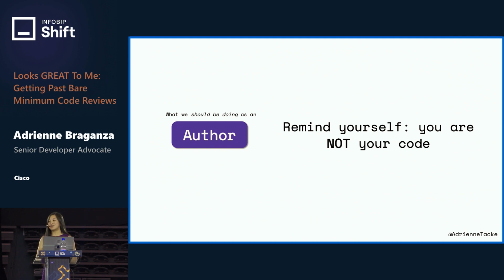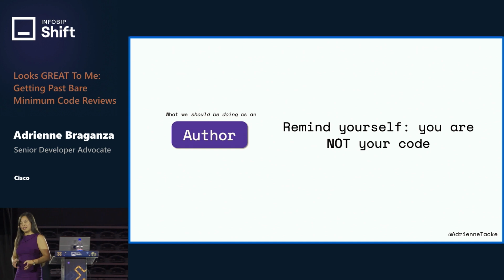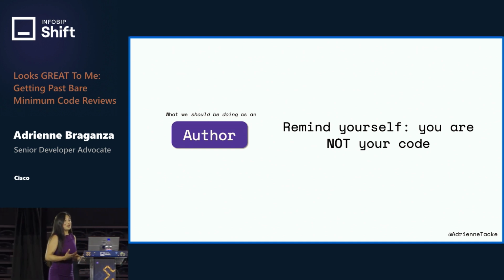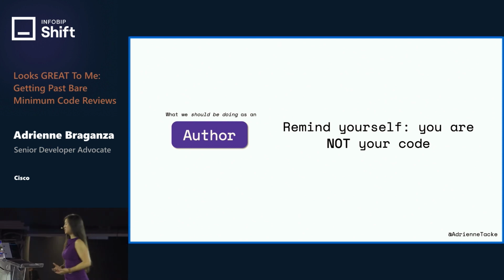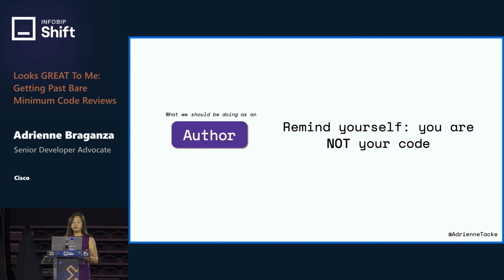And finally, remind yourself, you are not your code. At the end of the day, we are going to make mistakes. We're going to be better if we get constructive feedback. We are not our code. We're more than that. So try to remember that when you are having a code review and you are receiving lots of comments.